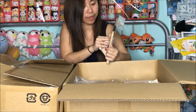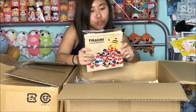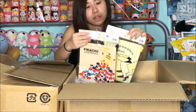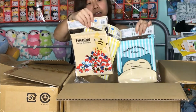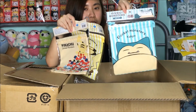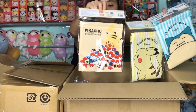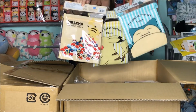And then we have Pikachu Pokémon Pocket Monster pouches. We actually have three of them. So one of them is Snorlax, as you guys can see. And we have a Pikachu and a Pikachu with the Pokéballs. It totally matches my bag.